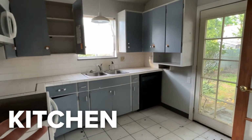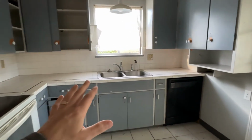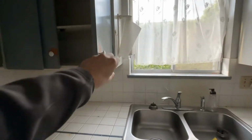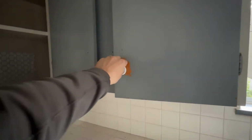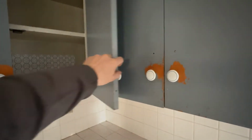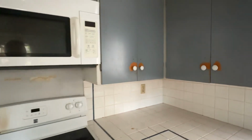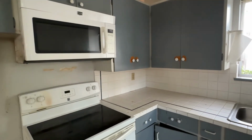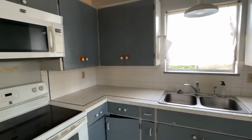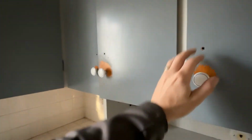So here's the kitchen. This thing looks worse than I remember it, which I'm not too happy about. We were hoping to keep this budget fairly low because we didn't want to do a full go on this property. We're hoping to fix it up decent and sell it at a lower price point for the neighborhood. It's in a good neighborhood, so hopefully we can get away with that. I do think, hopefully, that we can clean these things up.